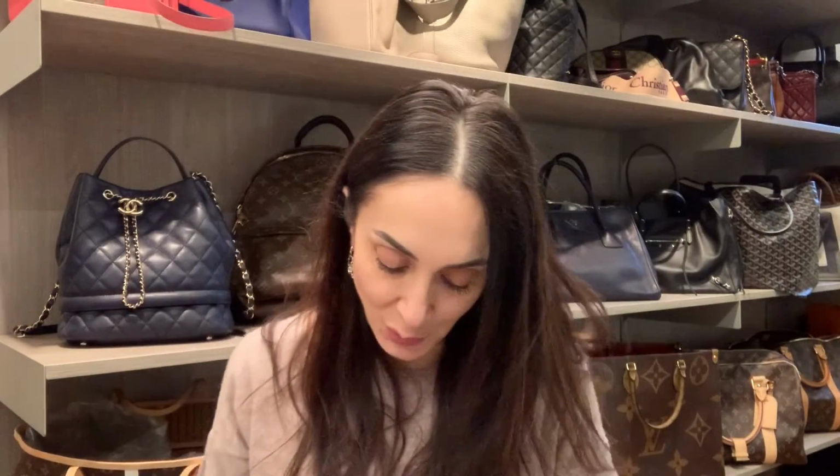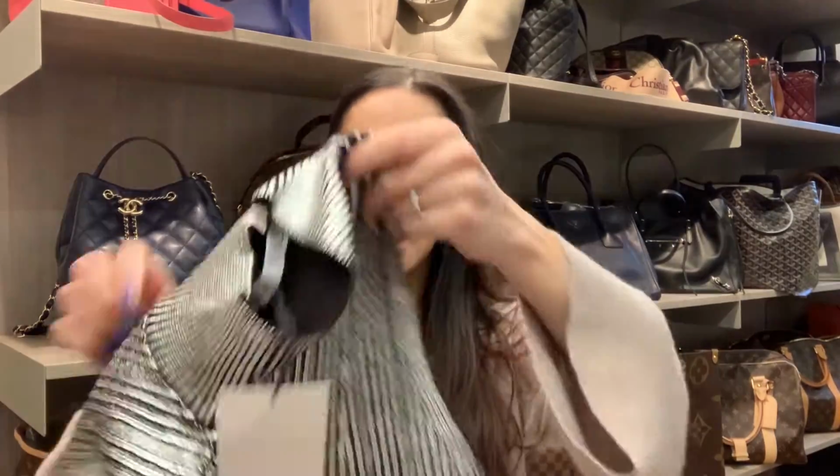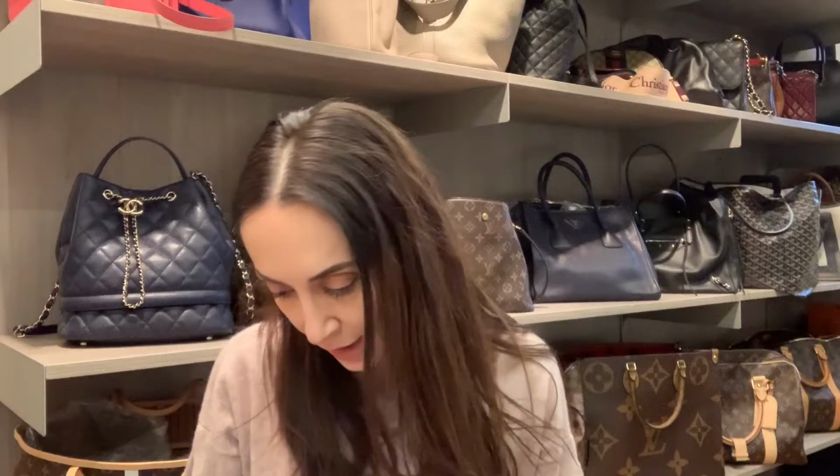Another item I want to show you guys, it's a dress, and it's quite a party dress. It's this metallic, if you can tell on the camera, this metallic dress with a high collar. Again, the price of it was $49.99, but I got it for $29.99, I believe. Yes, and I went with size large because I didn't wanna be too tight.